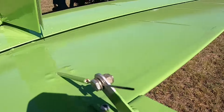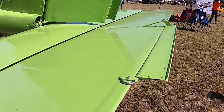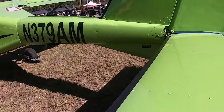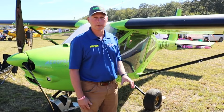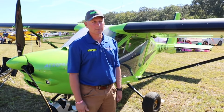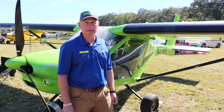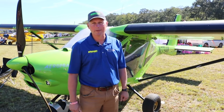The empty weight varies a little bit. This one right here is 738, and it's well equipped, so it's got the full Dynon package. We got the large tires, the autopilot, everything in it. So that's pretty typical. So we're just under 600 pounds on the useful load. If you were to spec it properly, you could get it down and actually get over 600 useful if you wanted, but everybody wants all the options, the autopilot and everything. So it's got 30 gallons of fuel.